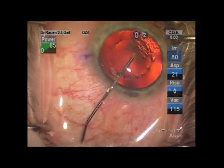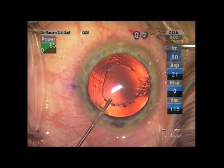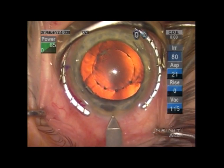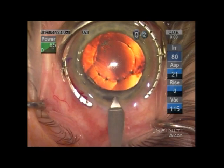At this point we're introducing viscoelastic to maintain space within the anterior chamber of the eye, and we're going to create the main incision where the phacoemulsification probe will be introduced.